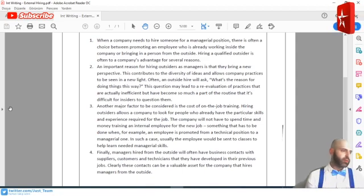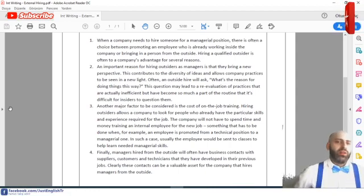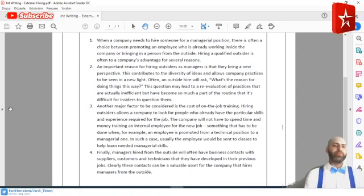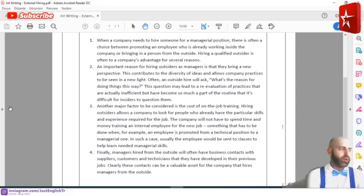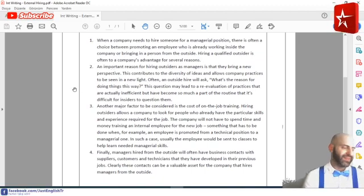Good. Tutku has changed it to why managers have to be hired from outside. Correct. Have to be hired. Okay. Now let's talk about main points. What is the first main point? First benefit. What's the first benefit discussed in the passage? First benefit is given, of course, in paragraph 2. No problem.